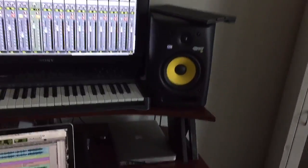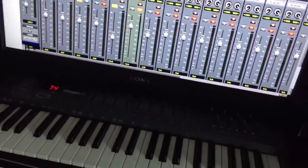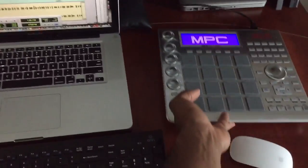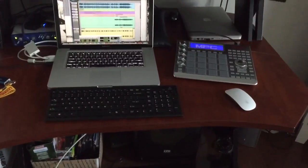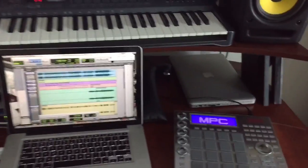And I got this, sometimes I put this wireless keyboard down here. It's actually my wife's, but I'll just use it sometimes. I put that down there, close up my laptop, and I just use the screen, you know, to go with the wireless keyboard. That's what that's doing up there. But yeah, that's pretty much it.